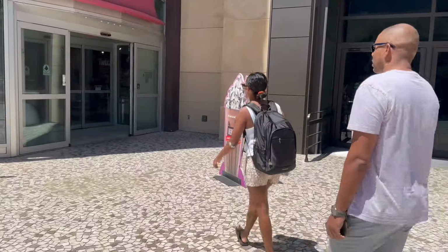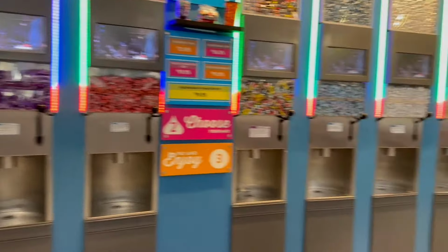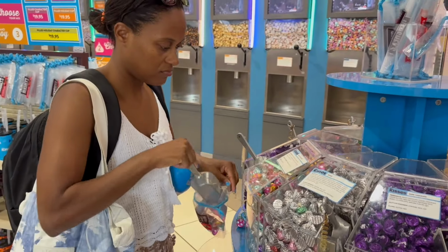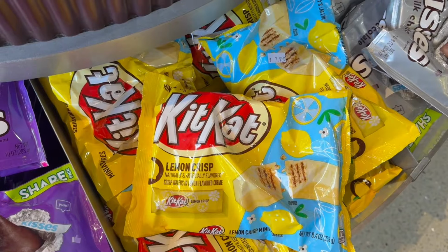If you love all things candy, Hershey's Chocolate World is the place for you. It's right next door to Park MGM. My sister wanted to pick up some treats for my niece and nephew. 5 pounds of chocolate for $50.